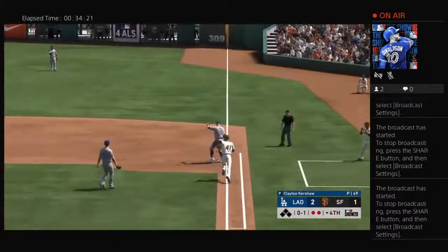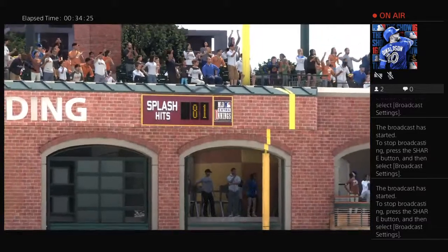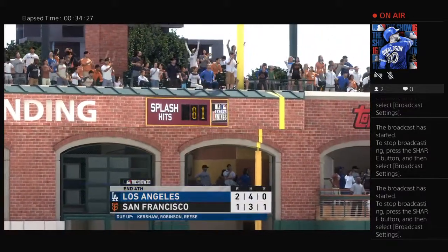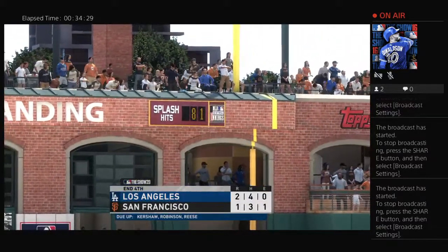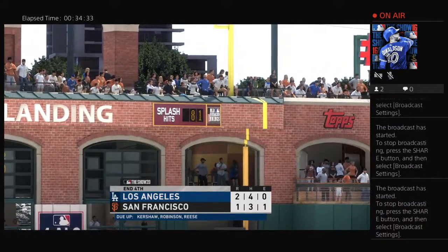The second for 1. Throw to Muncy to finish the double play. That retires the side. 1 hit, 1 left. On to the top of inning number 5 we go. It's the Dodgers 2 and the Giants 1.